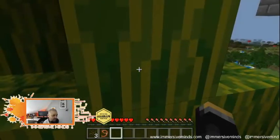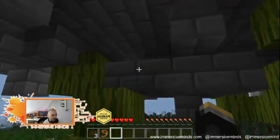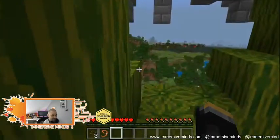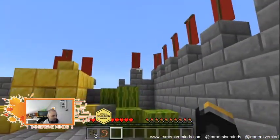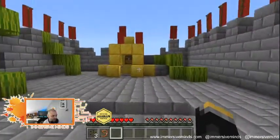Incidentally, these are melons that we're climbing, so they just look like vines. So he wasn't wrong when he said he was going to plant melon seeds and have lots of melons. But right, there we go. And we're almost up. What is this? So suddenly we're in a castle. Ooh, which is great. This is nice.